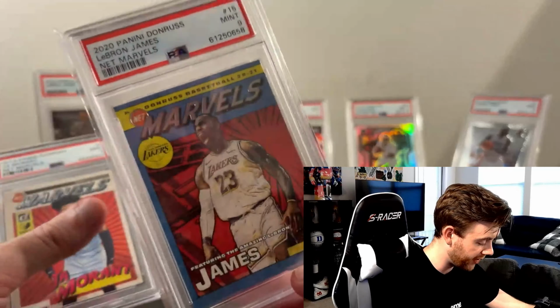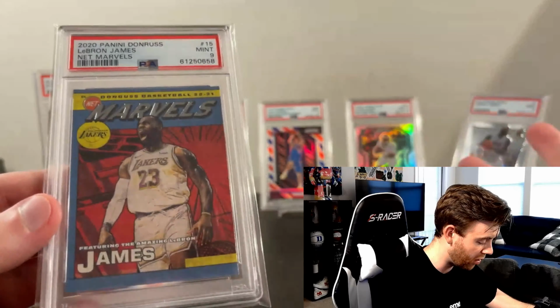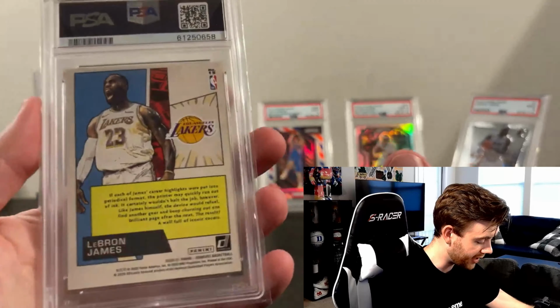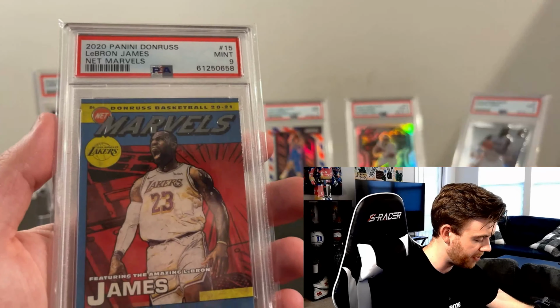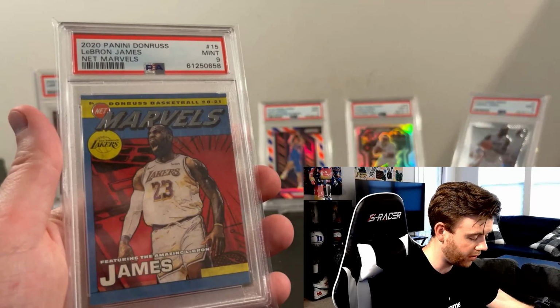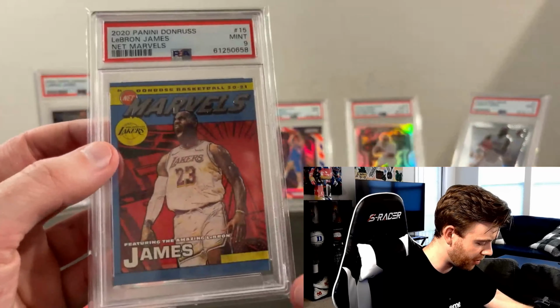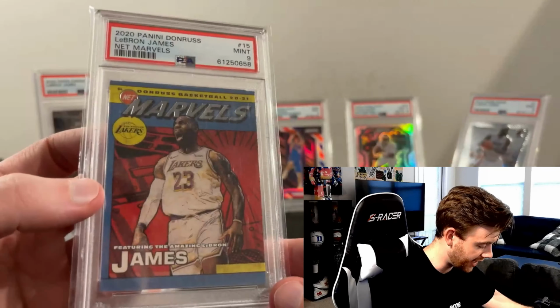I certainly prefer this one for LeBron versus his 2019 because it's just him in more of an action type of mode here. But just absolutely love the Net Marvels set. Pretty sure I did open a hobby box of this. Again, the Net Marvels are only in the hobby boxes. And I think I actually did pull a LeBron card. I'm not sure if it was this one or a different variation on there.